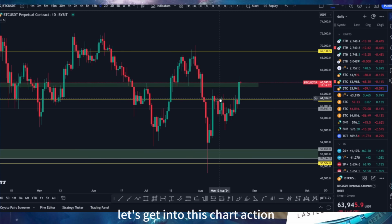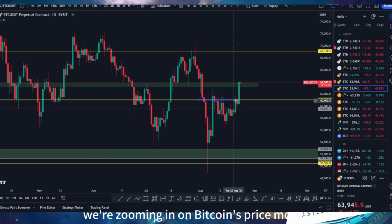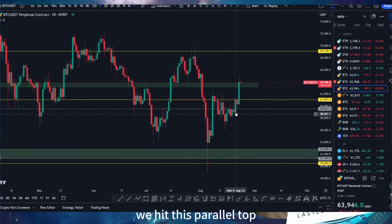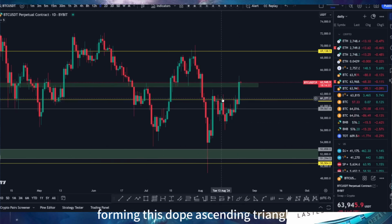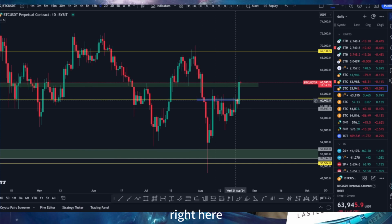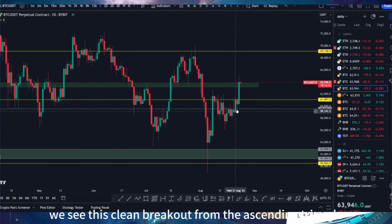Let's get into this chart action. We're zooming in on Bitcoin's price moves. Check it out. Yesterday we hit this parallel top while the bottom's been creeping up, forming this dope ascending triangle. Right here, we see this clean breakout from the ascending triangle.